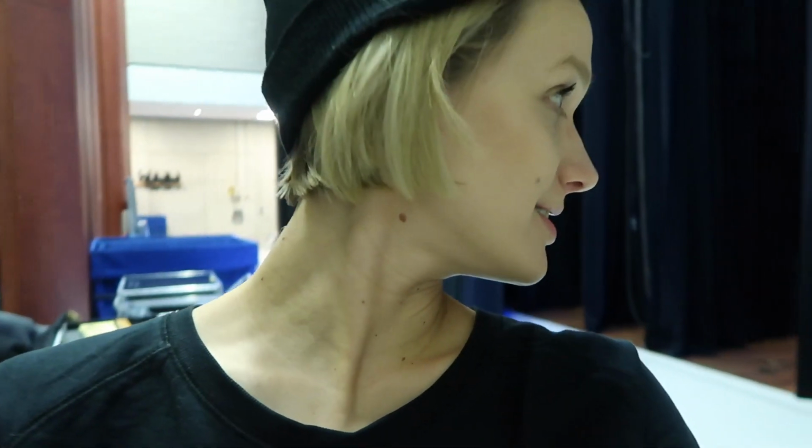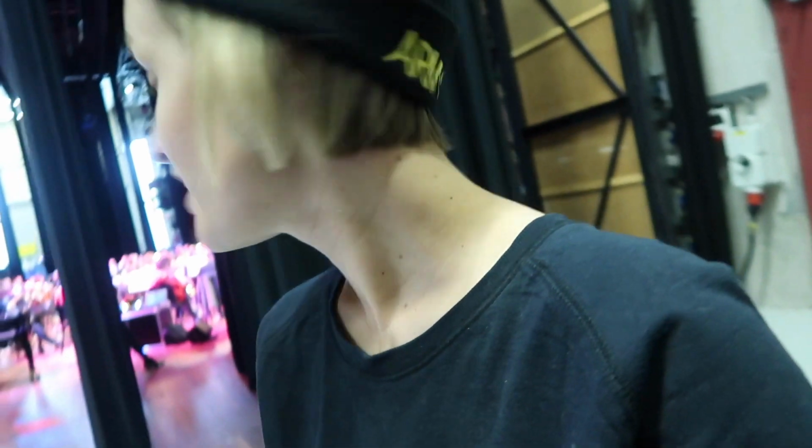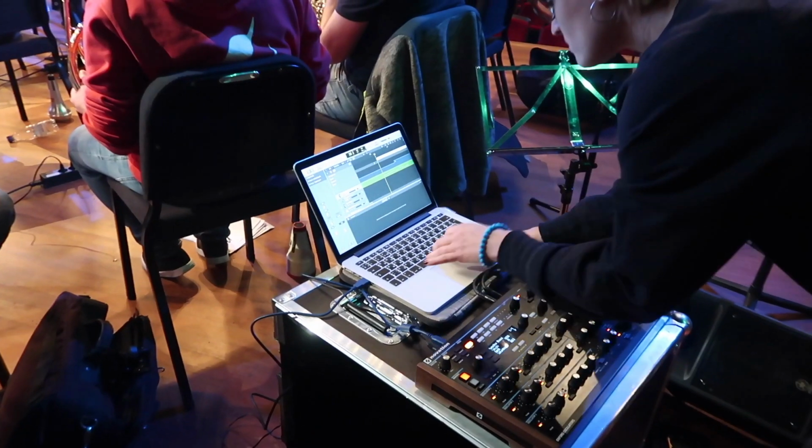Hello again, I'm signing in here. I'm already in the Spiegel. We are rehearsing, and yeah, it sounds very exciting. I just saw an amazing new instrument. Actually, I don't know what it's called. I should find out exactly. So far so good. Let's see how it's going to go with my piece. Very much looking forward, and yeah, I'll keep you posted.